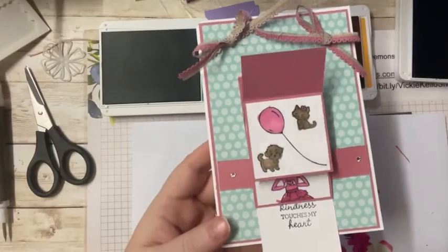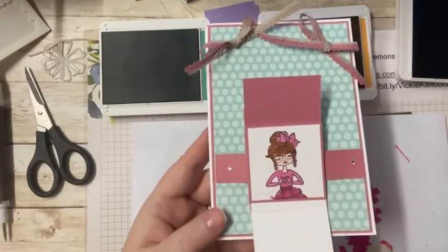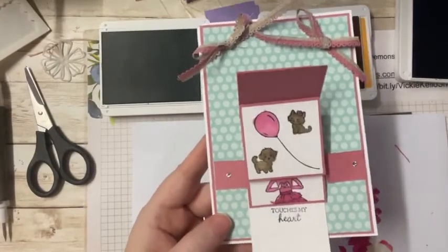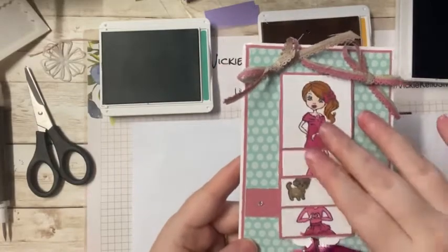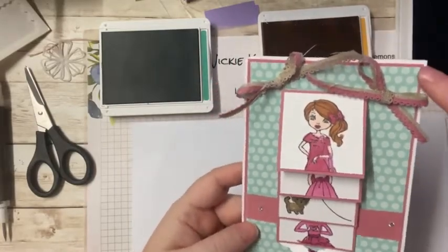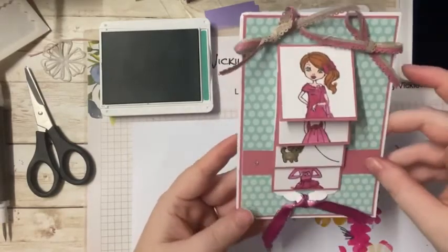It's such a good card. I made the mechanism for him, but he's coloured the pictures. I stamped the girls for him, but he coloured them. And then he chose the paper. Now this is Pool Party, I think, with Rococo Rose. I did not think that would go at all, but that's what he wanted on there, and I think it works well.